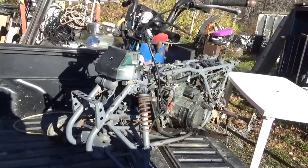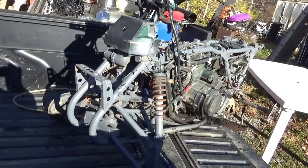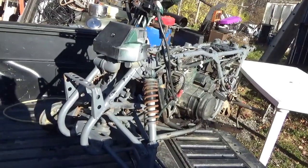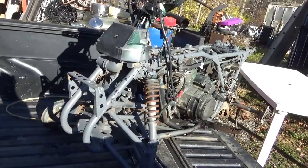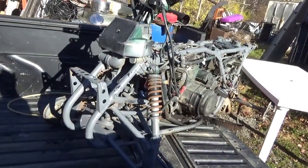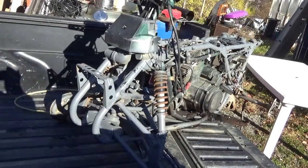So I'm back from upstate New York. And before we talk about the beautiful horde that Don Johnson has, I figured I'd just describe the deal. I gave him the rear end out of a TRX250, same rear end as the Big Red 250 and the 250SX, the ATC 250SX. And what I got back from him was this 1986 TRX200SX, and this truly is a parts machine.